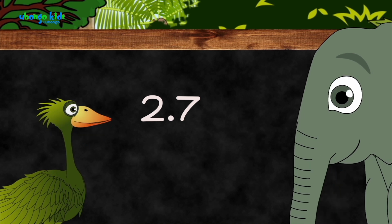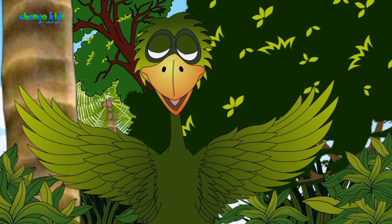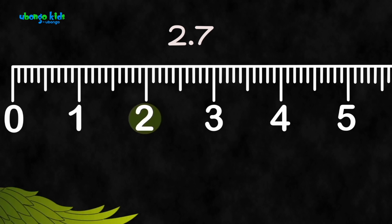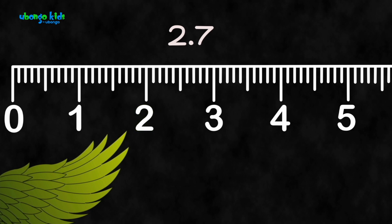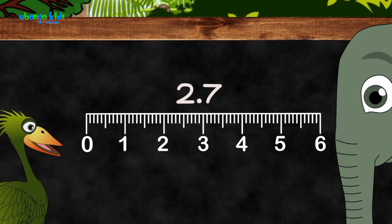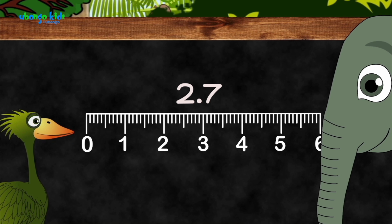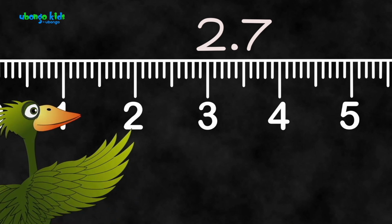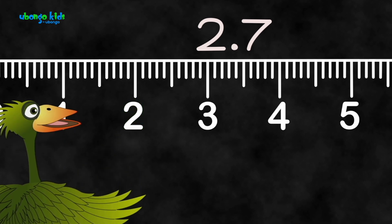It's easy. Let's read this number now. 2.7. So this is how we show 2.7 on the number line. The 7 is to the right of the decimal point, so if we divide this space up into 10 parts, we can see the tenths. In order to get there, you have to start from 2 and then take small steps along the number line. You see what I mean?